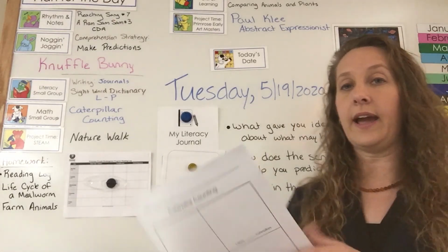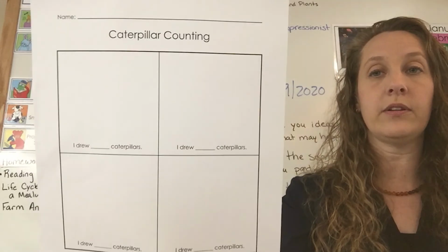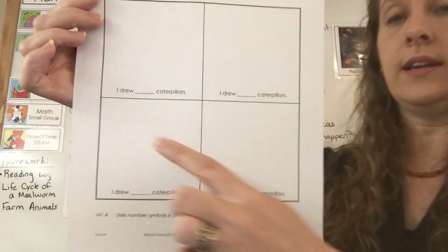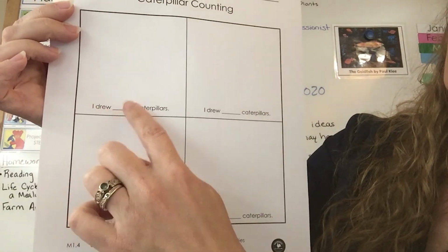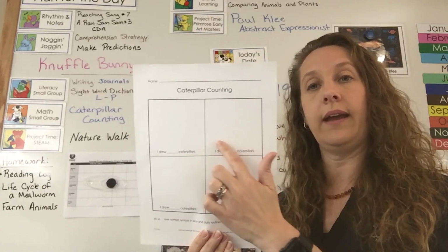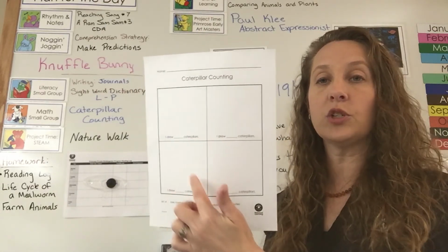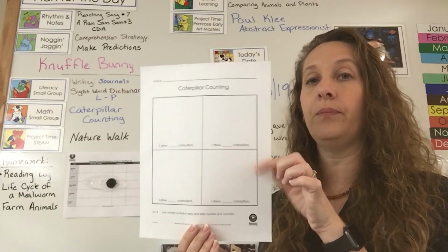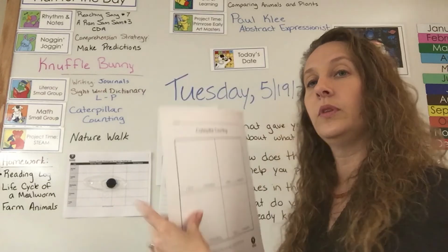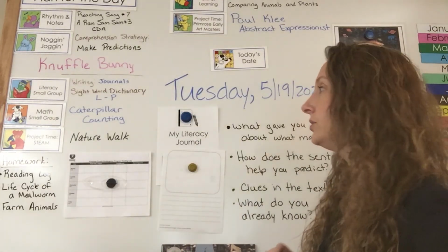So caterpillar counting. You should go into your math journals and find this page, okay? Caterpillar counting. Should have 4 locations. And on it, it says, I drew blank caterpillars, right? So you're gonna draw caterpillars today, however many you want, and then you have to count them and put the number. Each square should be different, all right? So draw your caterpillars, and then you're gonna count them and put the number, all right? And then don't forget to put your name and date. Those will go in your journals.